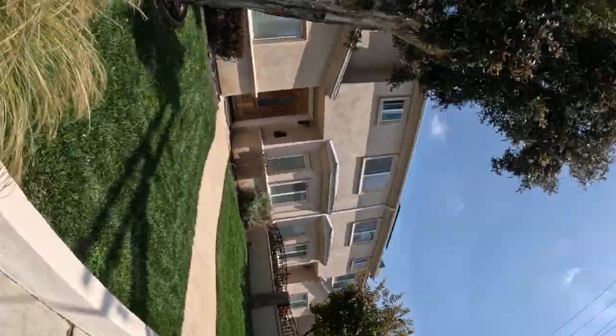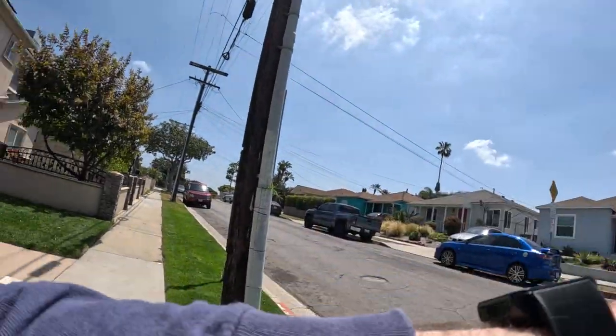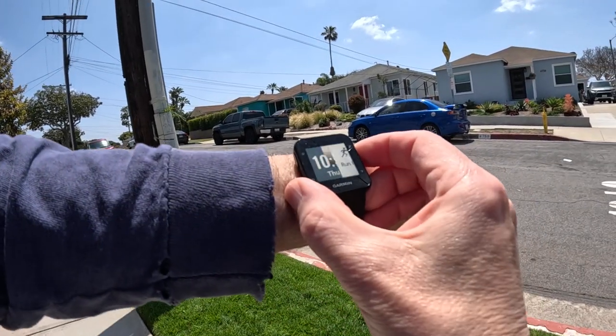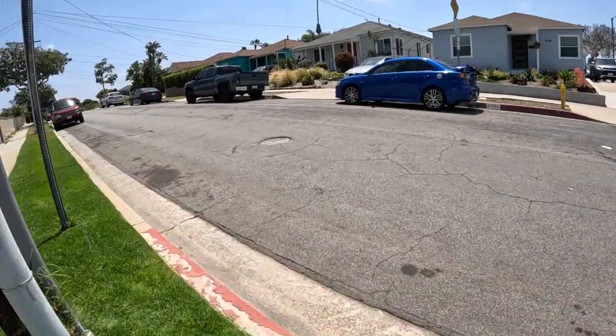Okay, day 116, 116 days in a row of walking at least 1 mile. Let's start the timer here. Get going.